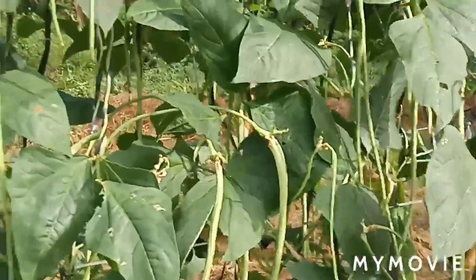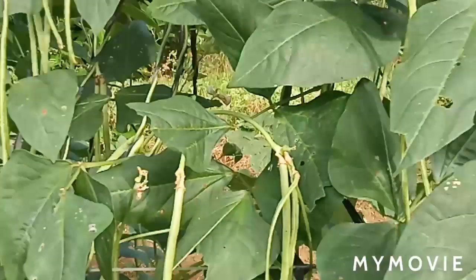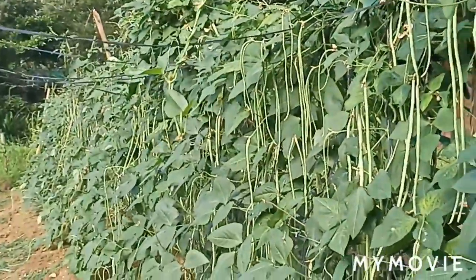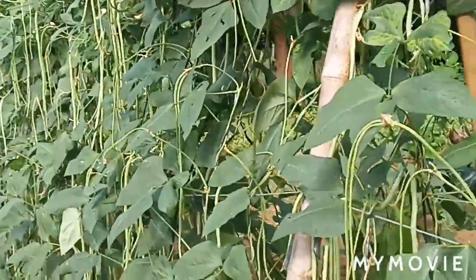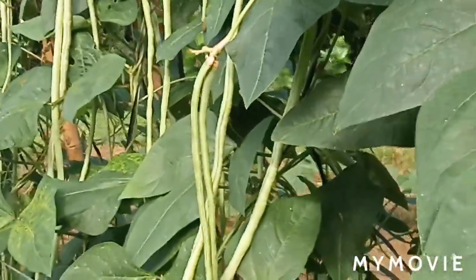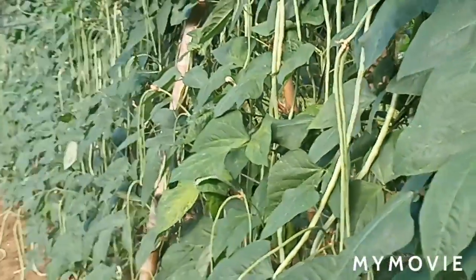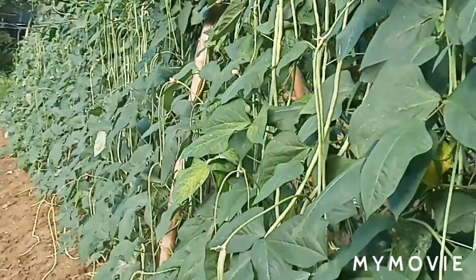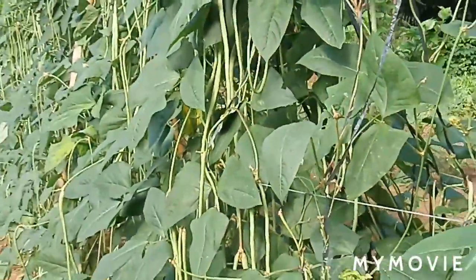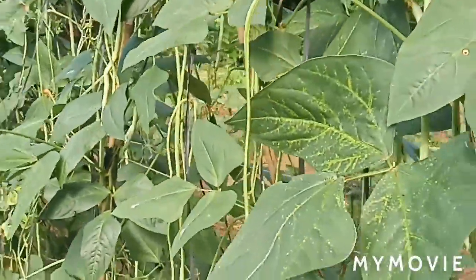Wow guys, you will have a lot to harvest here. So from there, come over here, more string beans. We are enjoying harvesting. And then all of this, we're going to do something with because we have an abundance of string beans.